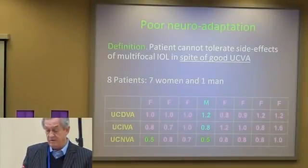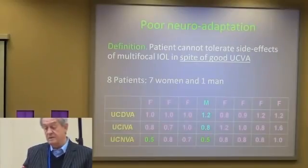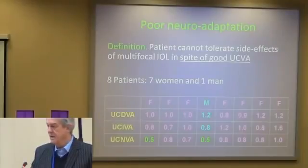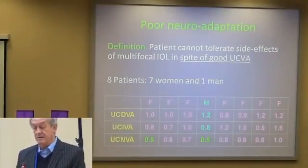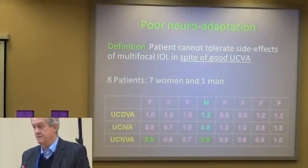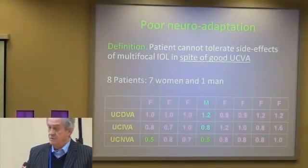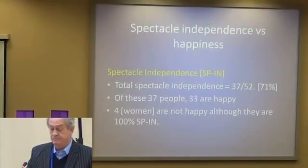And the one on the left is a woman, the others are all women. She has a 0.5 near vision, which is also a reason to say, I'm not really happy with the lens. But the other 6 ladies had good results. You can look at those visions. It's 0.7 to 1.2, and they are not happy because of poor neuroadaptation.